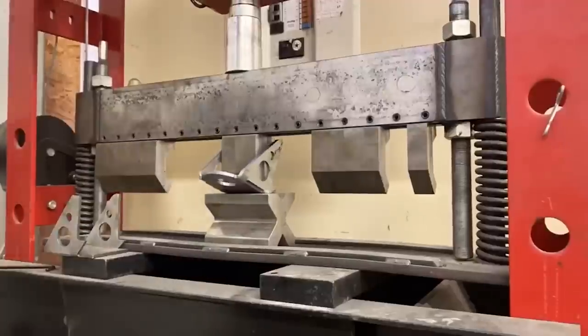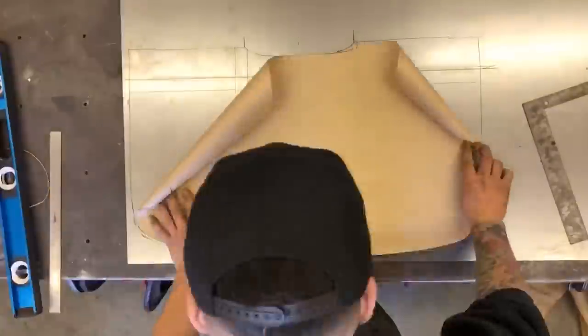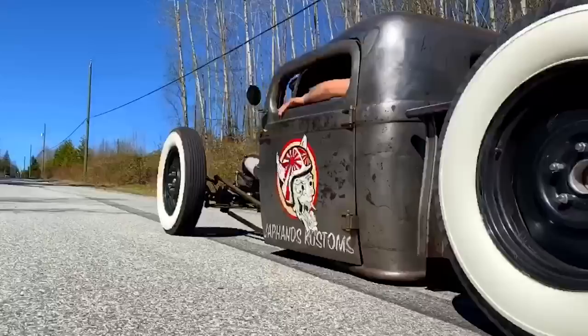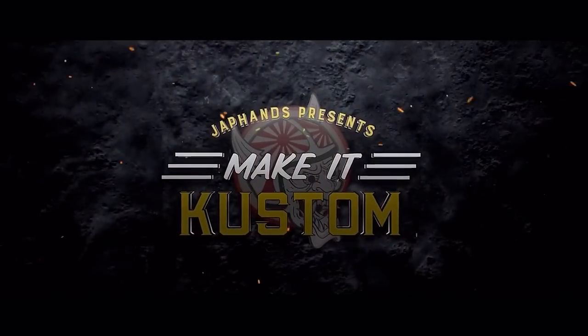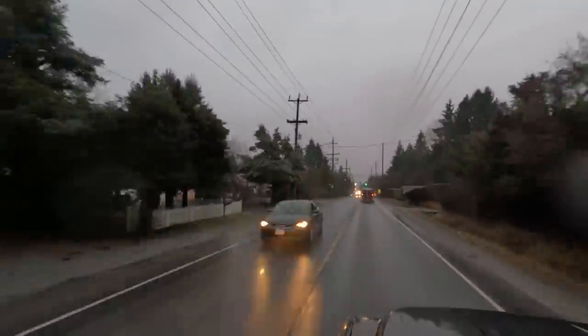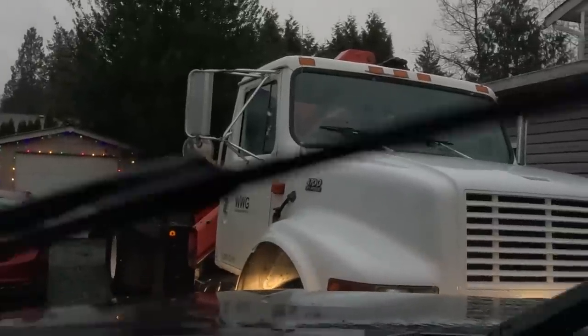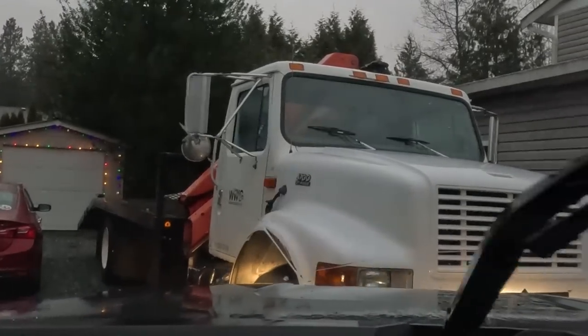Should be a fun little vehicle. I'm not even sure what we're taking to drive down. That's our ride right there. Big old International crane truck.